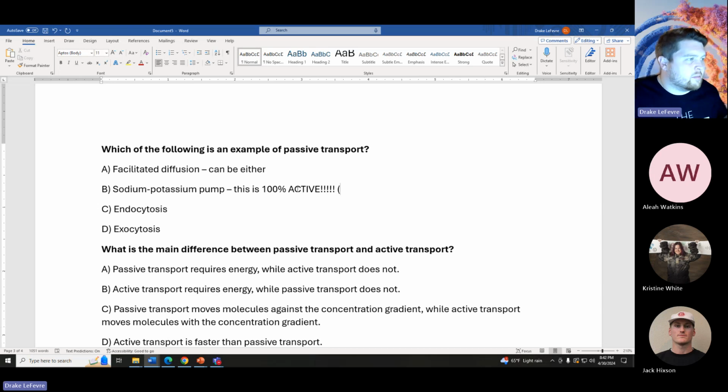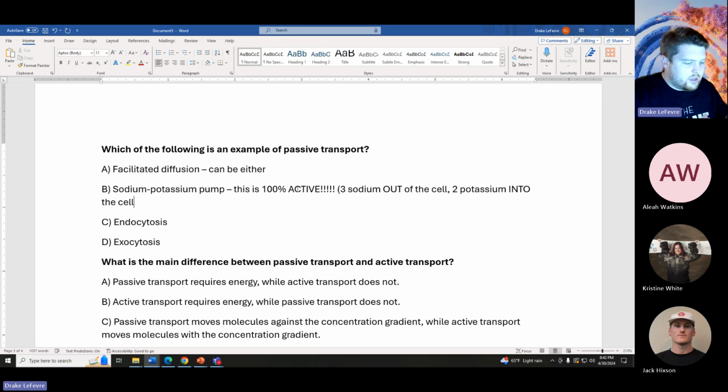Remember the sodium-potassium pump, because that's going to come back over and over again, and I promise you there's going to be test questions about the sodium-potassium pump. One of those test questions is almost always 3 sodium out of the cell, 2 potassium into the cell. This is almost always a test question. I've seen this on every single test.